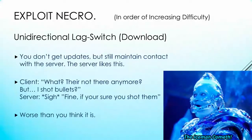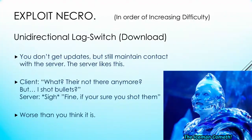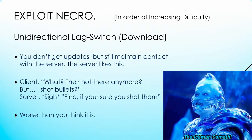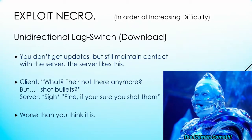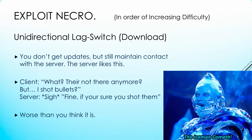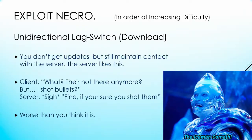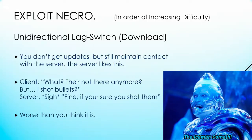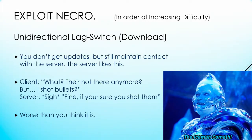And, of course, you can do the other fun bit of this, which is basically the client telling the server, well, what do you mean they're not there anymore? I shot bullets at them. And the server, like a good parent, says, sigh, fine, I guess this is legitimate. You haven't been receiving these updates. And so you naturally become one of the worst roles Arnold Schwarzenegger has ever played, the Iceman.